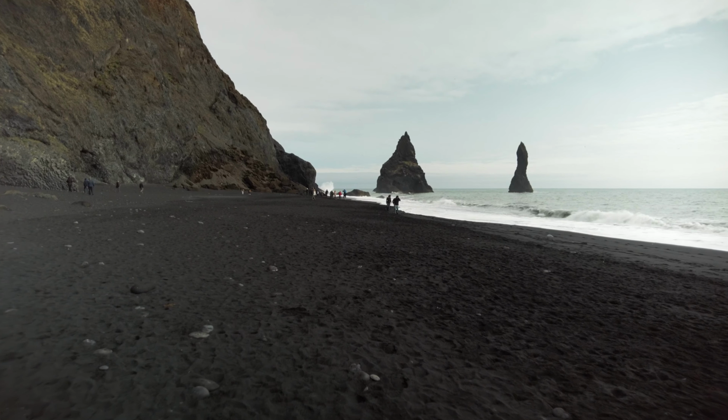And of course we had to get the drone in the air, because look at this. And that's probably why this beach was used for Game of Thrones. It's spectacular. So when you're in Vik, do not miss visiting this beach. Just don't. This place is super badass.